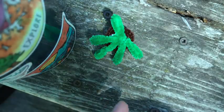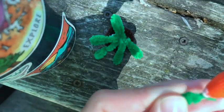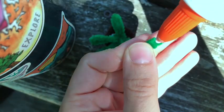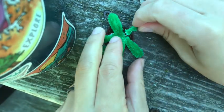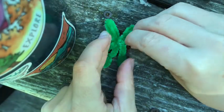Now, a turtle also has a tail, so I'm going to glue this tail on using the exact same process, just a little bit of glue. I want to make sure it sticks, but I also don't want to make too much of a mess, and I don't want it to take too long to dry. And I'm going to stick the tail on right there.